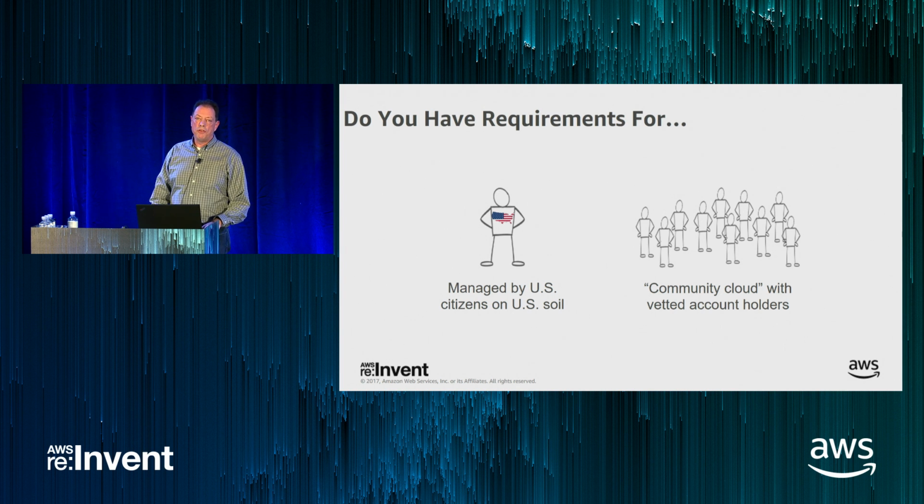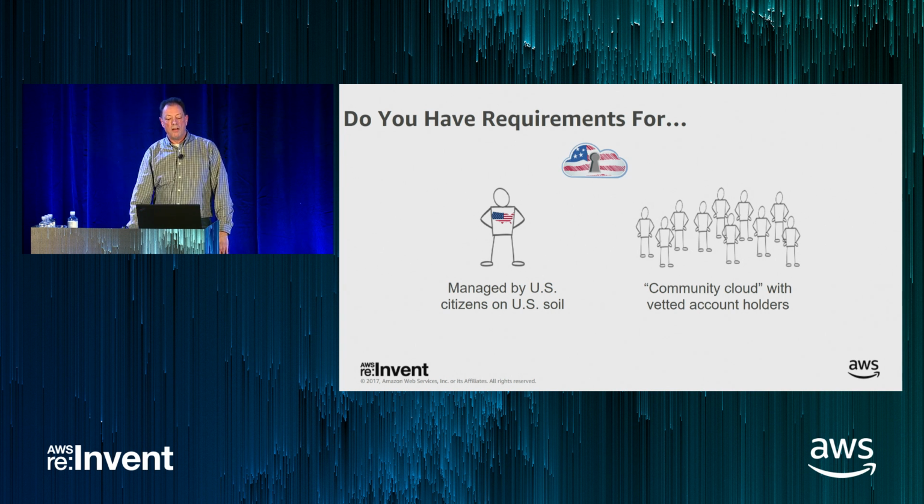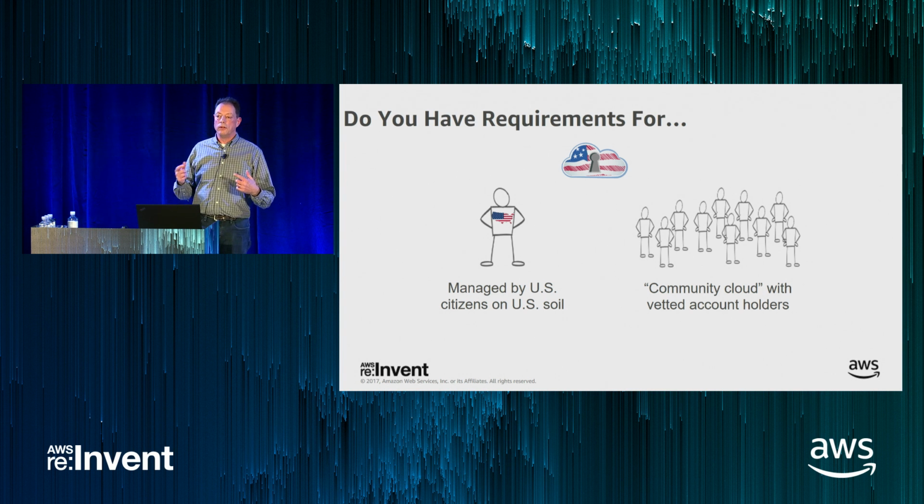And also, do you have to be in a community cloud that has vetted account holders, meaning not everybody can get a GovCloud account. There are requirements to get a GovCloud account. So you have to be a US person. Your company has to be a US entity on US soil, and you also have to be not banned from handling export control data. So we actually do vet all the account holders. It's not just an automatic sign up and get an account. We actually have to vet you. So if you have requirements for either of those things, then GovCloud is really the only region that we have that provides infrastructure that will meet those requirements.